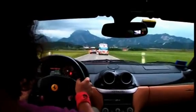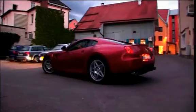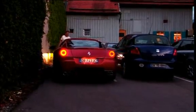In the distance, there was a glimpse of tomorrow's glorious twisty roads. After 10 hours of driving, I felt fresh as a daisy, because unless you're driving flat out, the 599 is a remarkably quiet place to be.